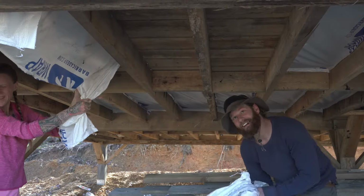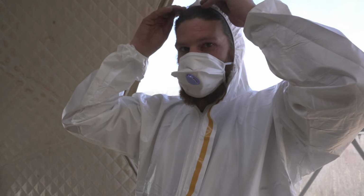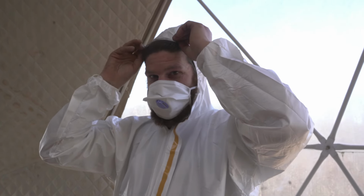Dusty, huh? Yeah. This is mad serious for some insulation. We're having a problem. The spray foam is sticking to the styrofoam, and then as I'm sliding it across the floor, it's just smearing.